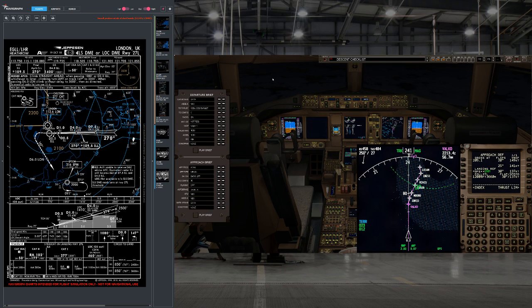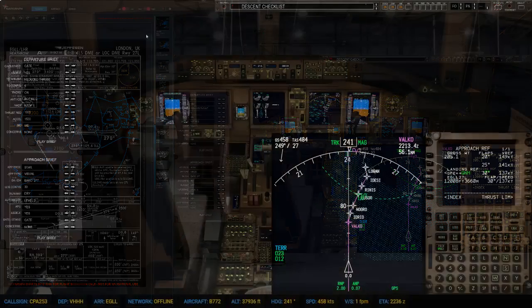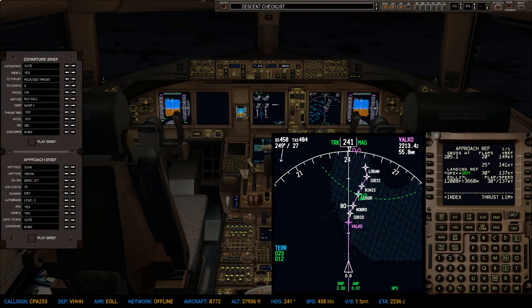Are you ready for the approach brief? Okay. We'll be arriving via the ATC assigned STAR. As for the approach, we can expect the visual. The decision altitude for this approach is 277 feet. For the landing configuration, we'll use flaps 30. The landing runway condition is dry, and on the auto brake, we'll use level 3.